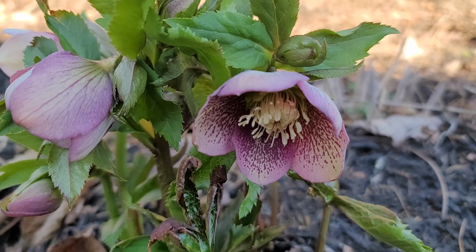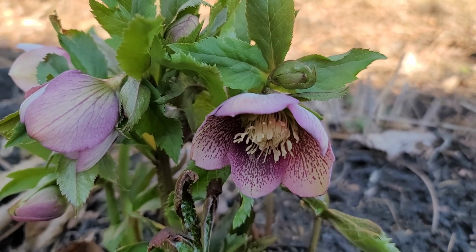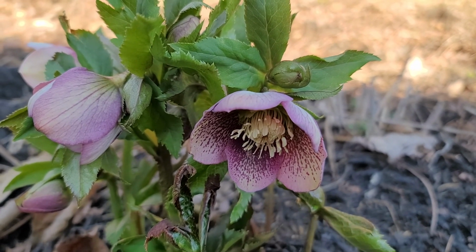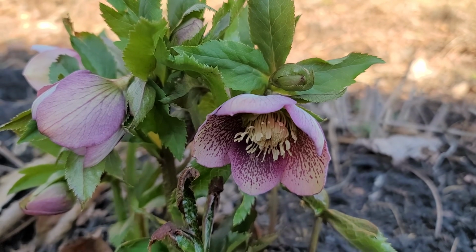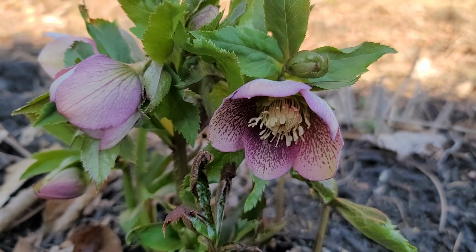Now, I've told you I'm not a purist, and that is true. I do have things in my garden that are not native, and this is one of them. These are hellebores. They come in about every color in the rainbow, but they're one of the first things to bloom in the late winter, early spring garden. And aren't they absolutely gorgeous? It's going to be tempting to cut them off and bring them in, but I'm going to leave them out for the bees.